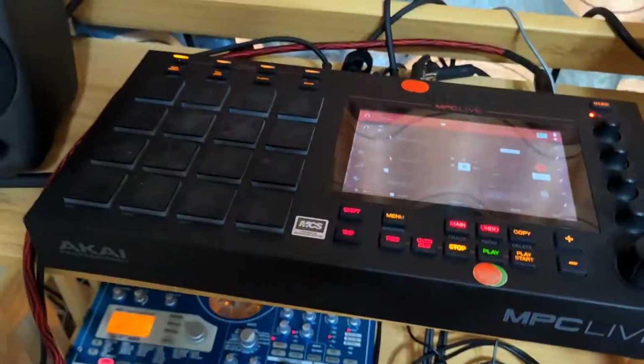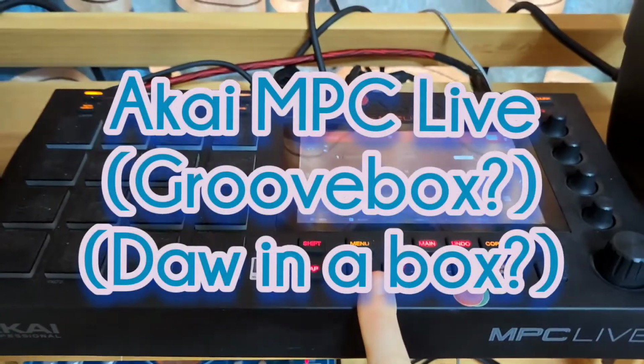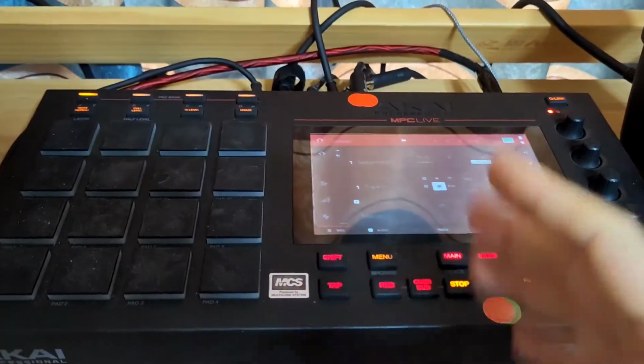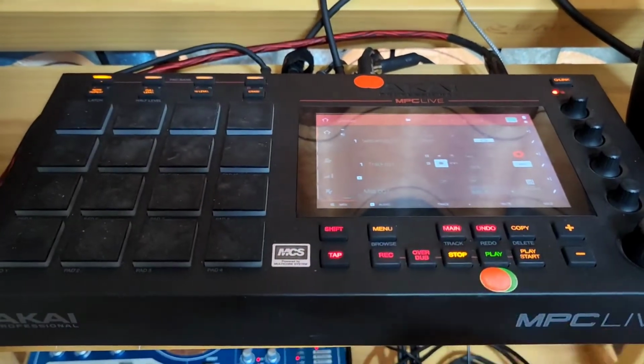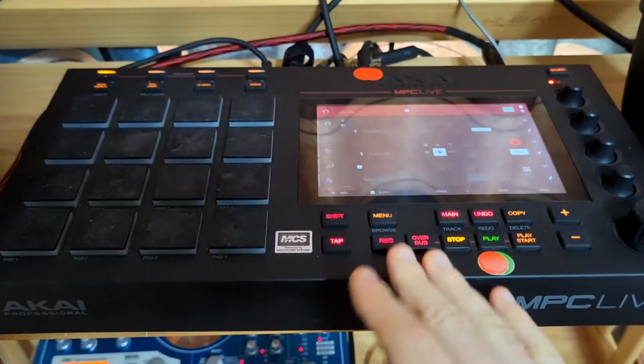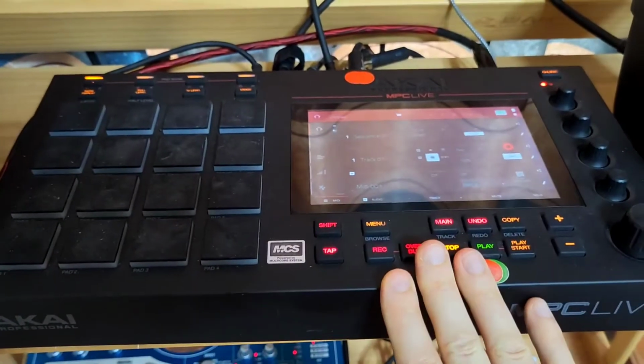All right, last but not least, the center of my studio is my MPCLive. So I'm going to go right ahead and say, as an instrument, or Groovebox in this case, because it's a Groovebox for me, I give it a 10 out of 10.